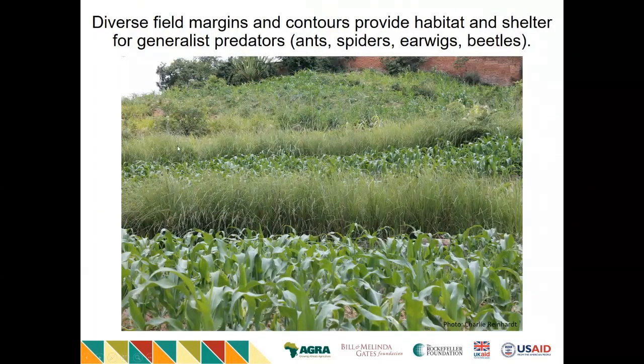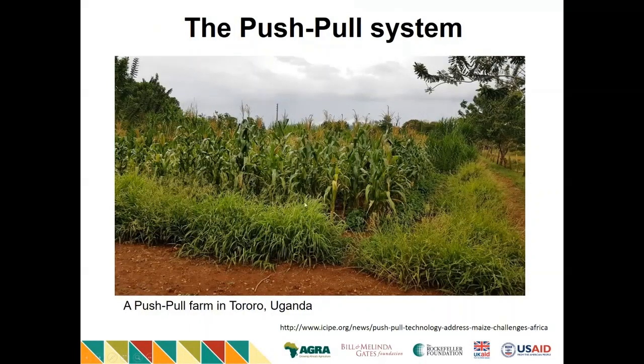A trap crop next to a maize field is an extension of the field margin. And I said in the other presentation on non-chemical methods that diverse field margins and contours provide habitat for beneficial insects such as spiders and earwigs. That is also what the push-pull system's trap crop and intercrop does. It creates a unique environment where beneficial insects can survive. There's a lot of organic material within the maize field itself. There's a lot of habitat in the trap crop where spiders and predatory beetles can hide. And that is what farmers should be taught, because that biodiversity provides a lot of ecosystem services in terms of crop protection.